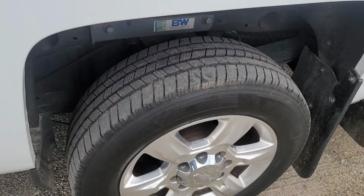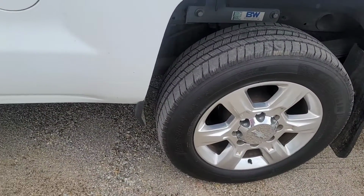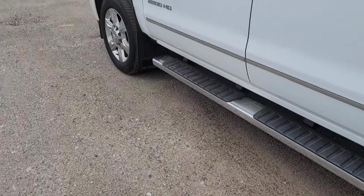But so far, like I say, they're holding up great. They're wearing great. The ride is not what I would expect from them. I expected a little smoother ride, but holding up fine.